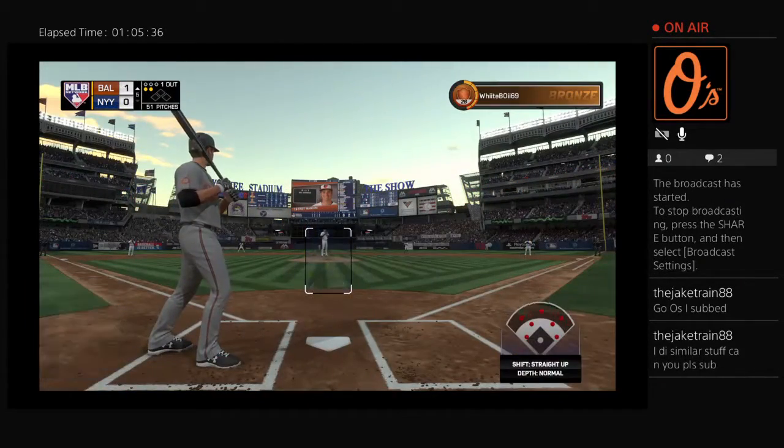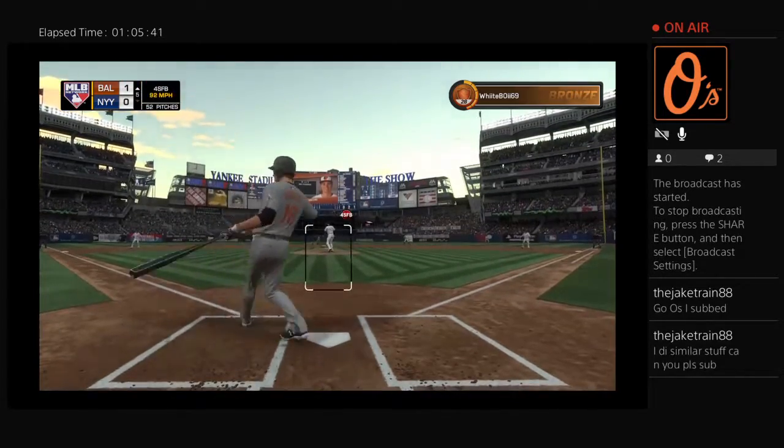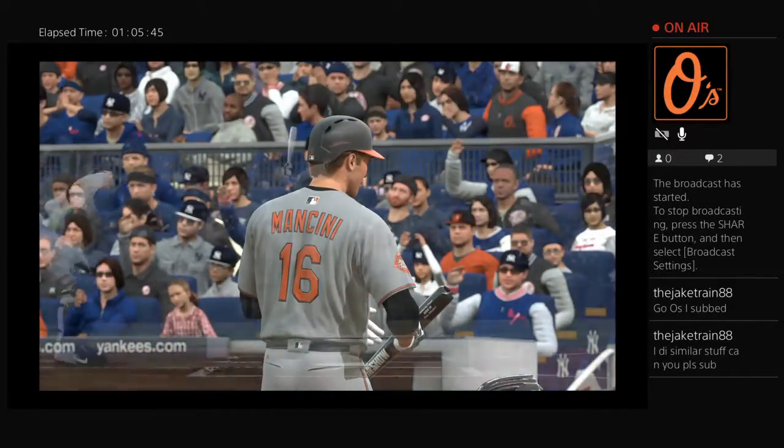Now at the plate, Trey Mancini comes into this at bat 0 for 1 in the ball game, and he struck him out. So double digits now. 10 strikeouts for him thus far.